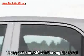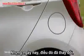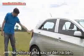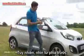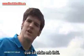Kia has been accused in the past of making some pretty bland looking cars, but their new models have been changing that, and it's the same with this, the new Picanto. From the rear with these lights and down the side, I must say I do like the looks of the Picanto, although from the front, not so much, but design's a subjective thing and all that.